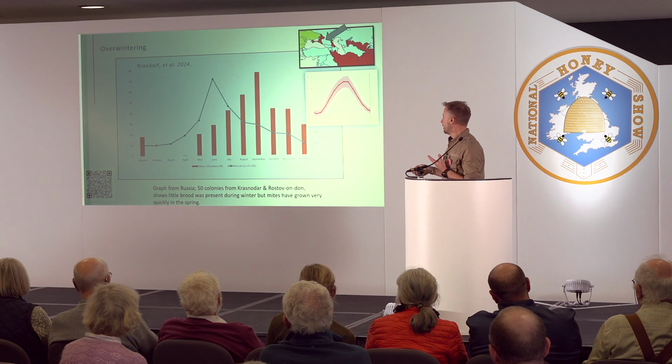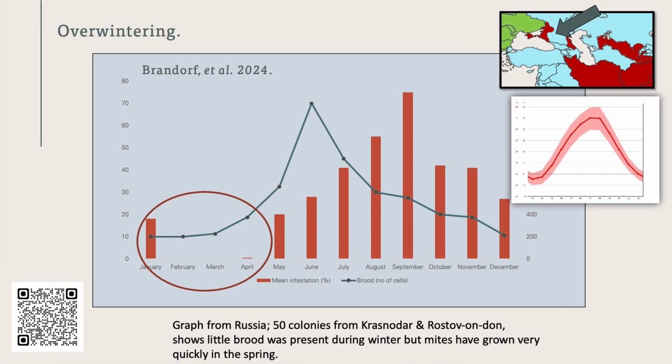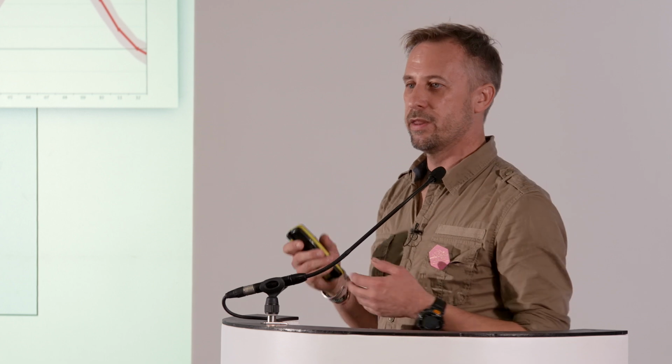So the work that they did at this time showed that there was no mites on the bees, no mites in the brood, even though then in April, we started off with a couple of mites, and then May, and that's what's amazing to me, is that the growth rate is huge. So you've gone from no mites to lots of mites, and the question is really, where were those mites? And that's really some of the work that we've been trying to pursue. What were those mites doing? Where were they? How did they go from 0 to 60 in no time at all?